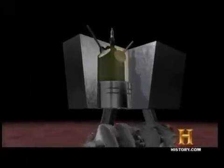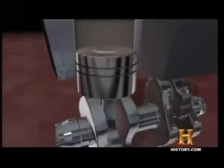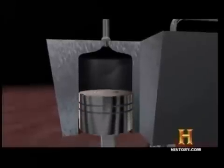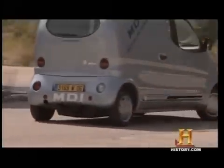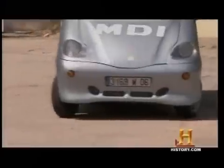Within an internal combustion engine, gasoline and oxygen ignite. The resulting explosions create pressure, which pushes the pistons that turn the crankshaft. With MDI's engine, precisely timed bursts of compressed air create the pressure needed to drive the pistons, pollutant-free. Supplying enough energy to power the car requires pressure at 4,300 pounds per square inch. That's more than 100 times the pressure in a standard car tire.